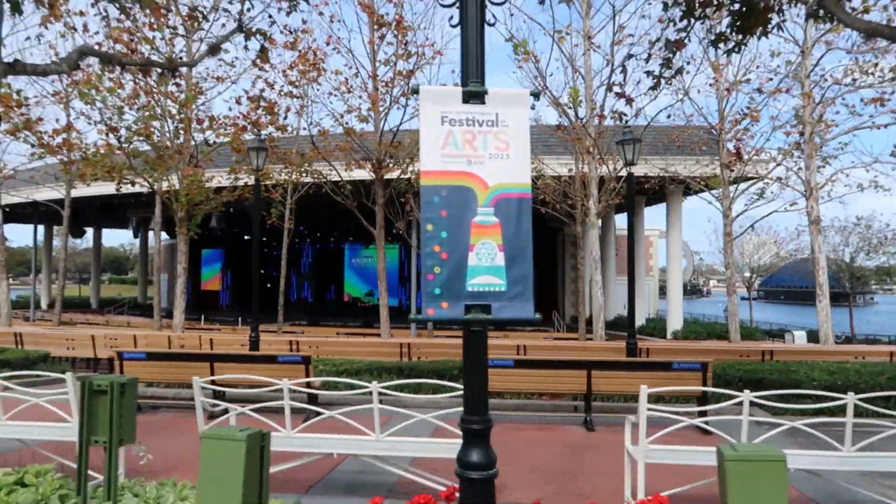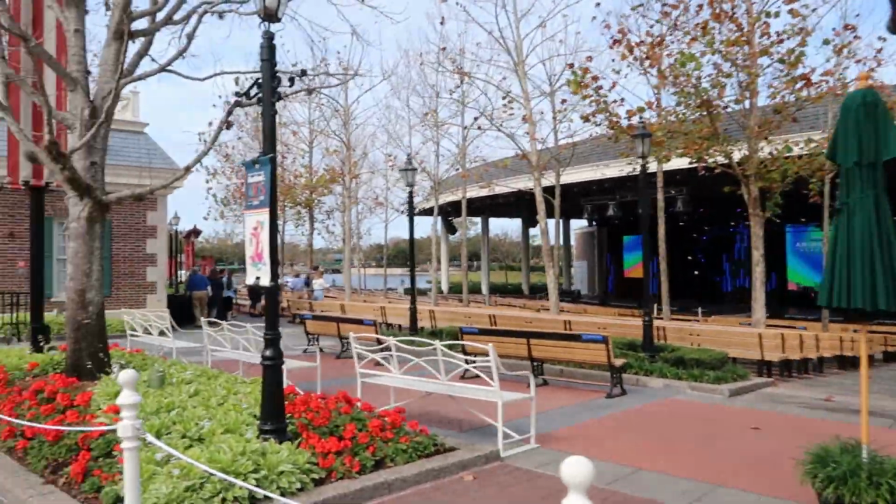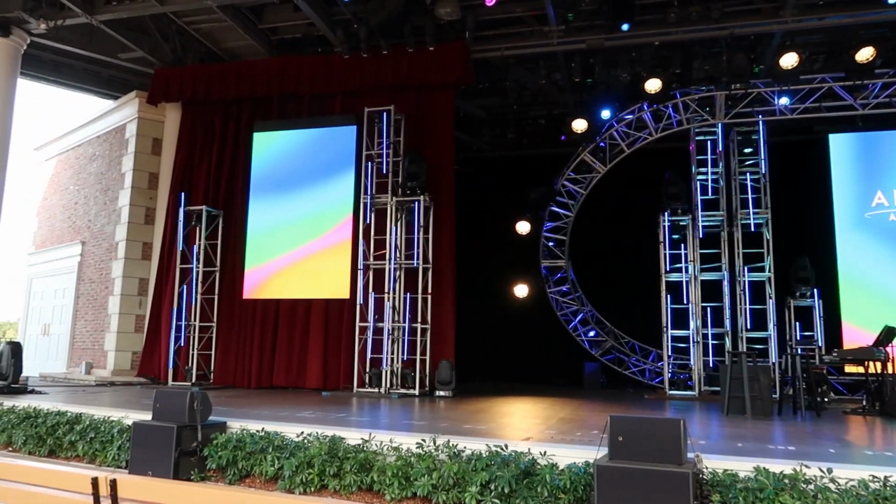Okay, so we're here at the America Gardens Theater. We are about 20 minutes early, but I see they're starting to hand out some paper for drawings. A closer look at the stage.